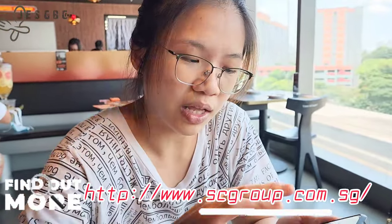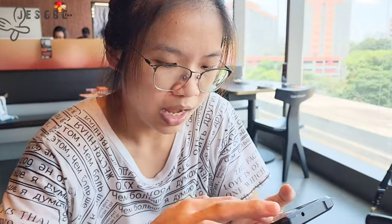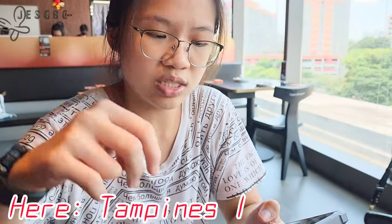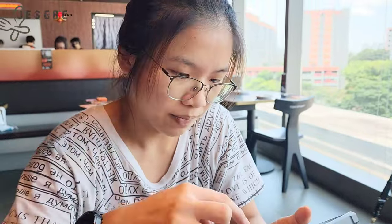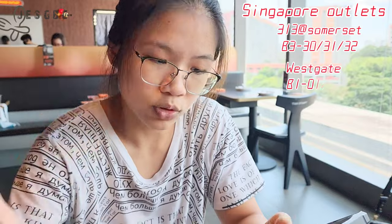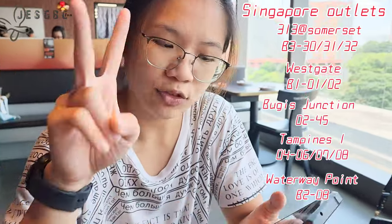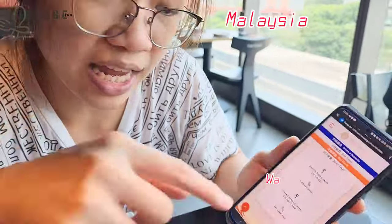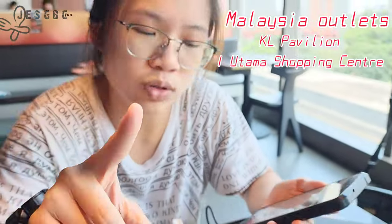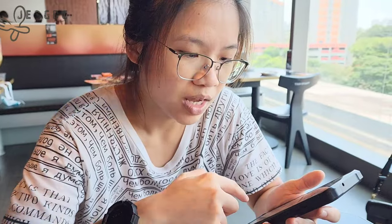Interesting. Okay, about the locations of all 5 outlets: I've been to 2 so far, which is here and the one at Bugis. They have 313 Somerset, Westgate, Bugis, Tampines 1 and Waterway Point. And in Malaysia, they have 2: one at Pavilion KL and one at One Utama Shopping Centre. So that's about it for Singapore and Malaysia. I always eat the same thing, and this is, I think, my third or fourth time. But I love it. Okay, let's eat.